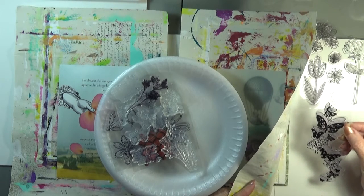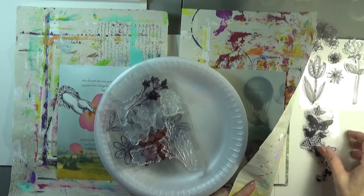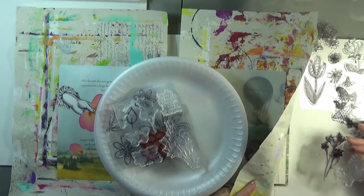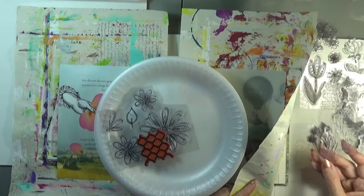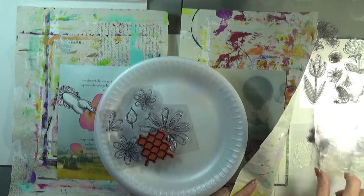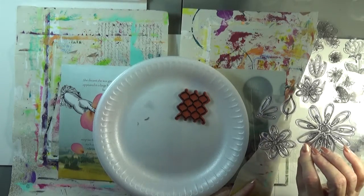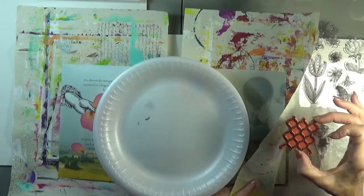A collection of butterflies that look as though they're flying up out of tall grasses, which of course I can see happening in this part of France, can't you? Some of what I call weedy flowers, and there's sometimes nothing prettier than a nice weedy flower. A good standby stamp in case I wish to use it. And one of my all-time favorites.